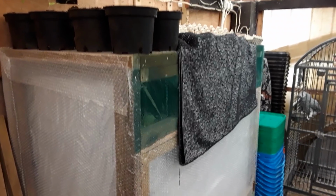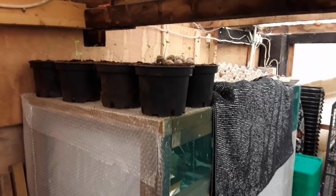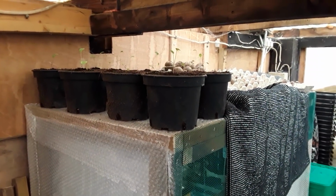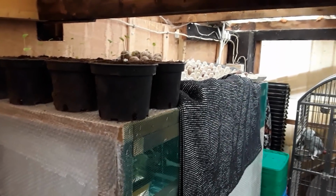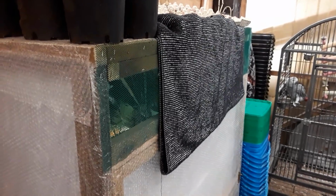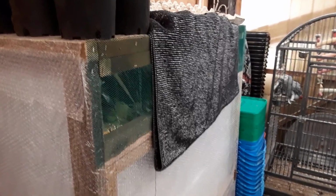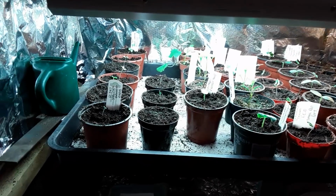Really pleased that I actually constructed this. It's on my playlist for the grow room build. On top there are some of the giant Swedes. They got a bit leggy. I need to get them up the allotment now into a bit more light, and the seed potatoes are on top, keeping reasonably warm from any excess heat coming from the grow room. Now the towel's there just to increase the heat while it's been quite cold. So let's have a little look inside and see how things are doing.